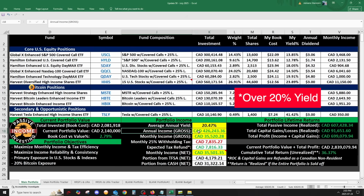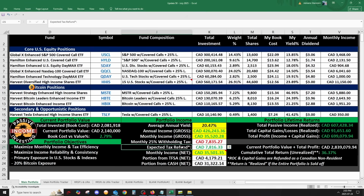Here you have the annual income, the monthly income, etc., the withholding tax, the expected tax refund of those withholding taxes. Again, TFSA, there's no taxes or anything like that, but in the joint cash account, all the dividends have a 25% withholding tax because I'm non-resident, but the portion that's capital gains or ROC is returned to me.